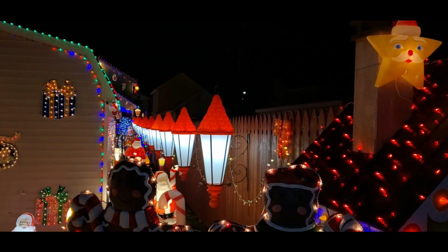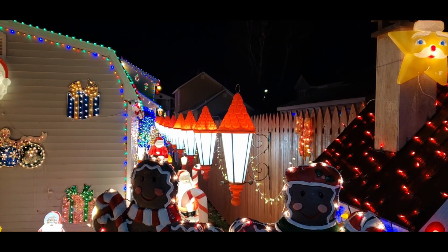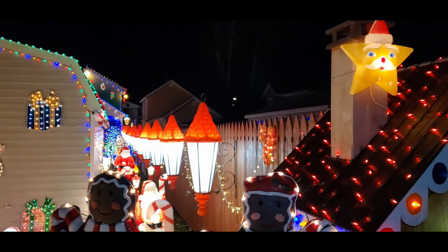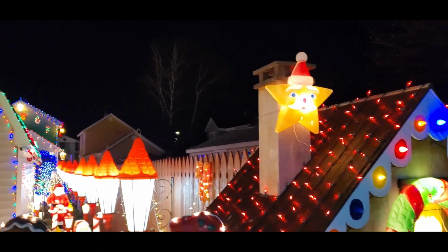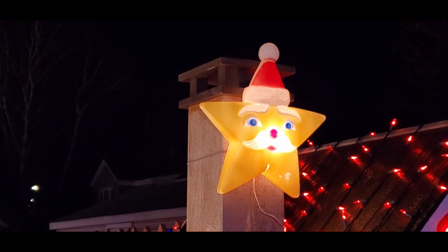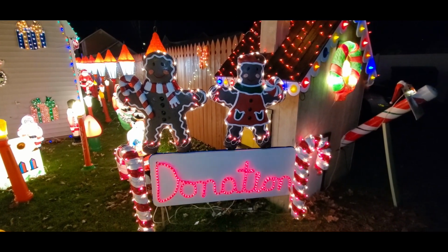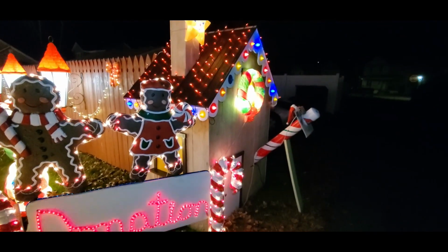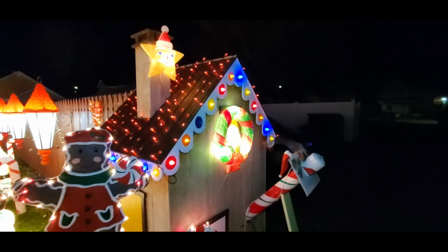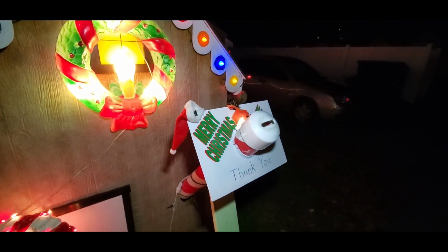RJ pointed out these ones here along the fence. How cool is that? And look at Mr. Santa Star up there. Isn't he cute? He is cute. Don't forget to leave a donation for this awesome, awesome display, so they can keep it going. Send it right down the candy cane chute.